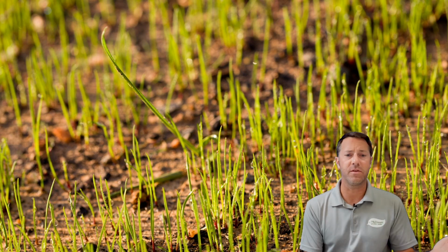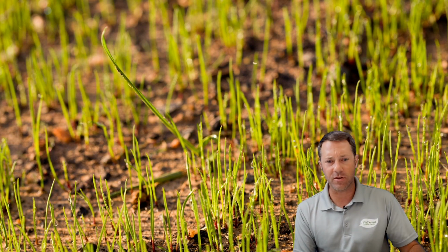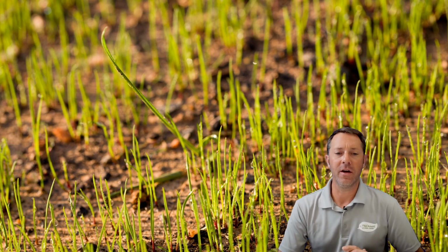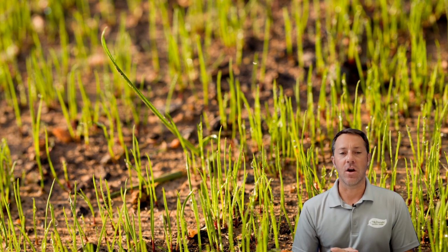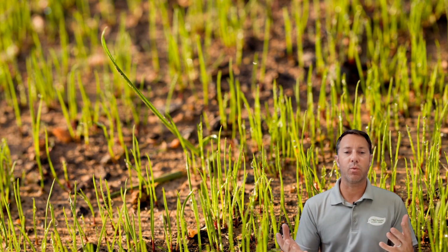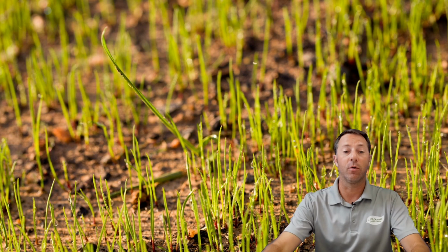Could be a little bit faster if you've got compost. Could be a little bit faster if you've got a warmer temperature when you're starting your grass seed. But you want it to be cooler. Tall fescue likes cooler weather, especially when it's a younger grass. So we want to make sure that we're watching our weather forecast, and we're watering adequately so that we can get our grass seed to germinate. Really, really good way of doing it.